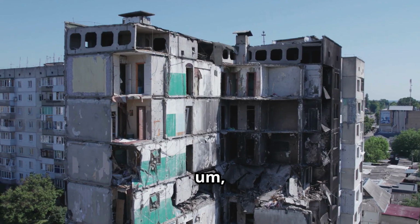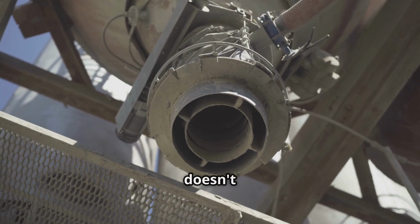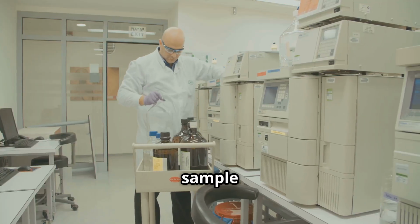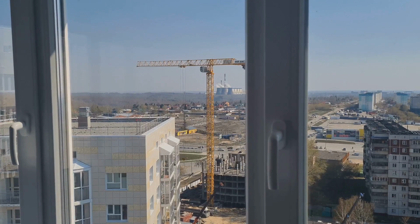And I'll tell you why when we look at the other picture. But it looks like there's enough aggregate that it doesn't seem to be a problem. Of course, they'll want to take a core out of this, a core sample, and have the concrete analyzed to make sure it is the right formulation.